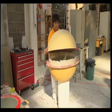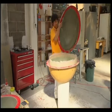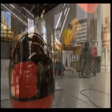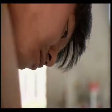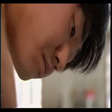But overall, it's all been painted with automotive paint, so it's quite hardware that can deal with weather as well as its longevity. Also, it can create a brilliant shiny surface too. It can almost be like a mirror finish.